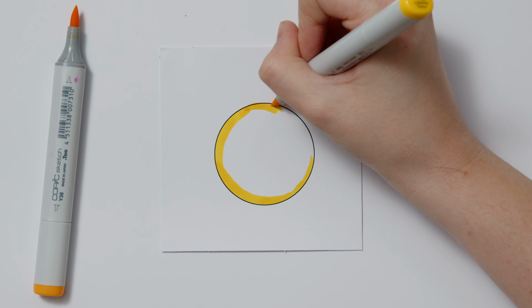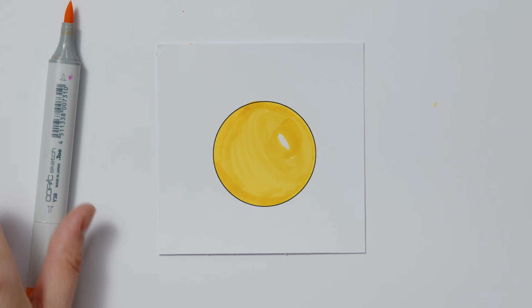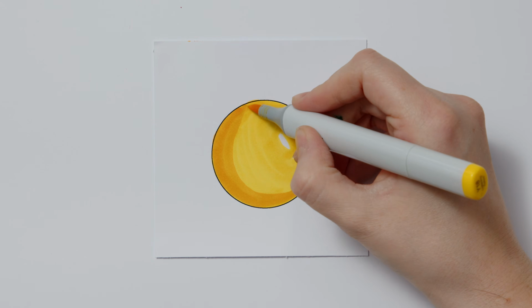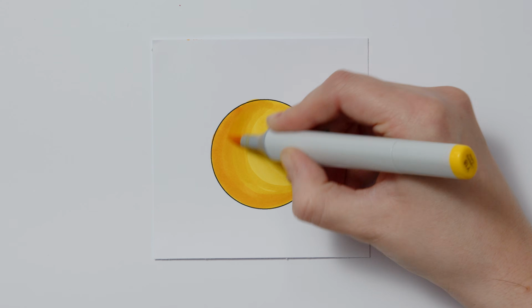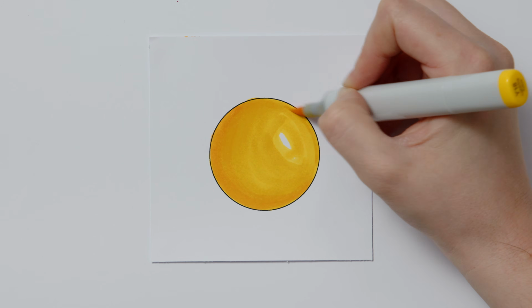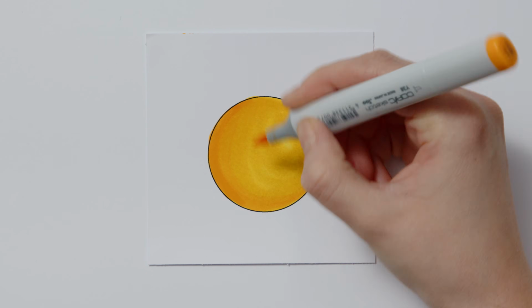For this, you'll start by colouring your object completely with your light colour. While it's still wet, choose your dark colour and draw the shadows. Then go back to your light colour and go over the area where you want the colours to blend together. You can then choose to go back to your dark colour to add deeper shadows or keep layering between the two to adjust the blend.